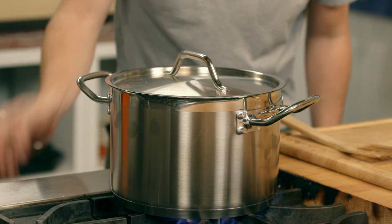Good food cannot be rushed. Let this hang out. Top is important, so it doesn't reduce. If it reduces, it gets too thick, and then you don't have soup, you get stew. You know, when I give you tips, it's because I love you.